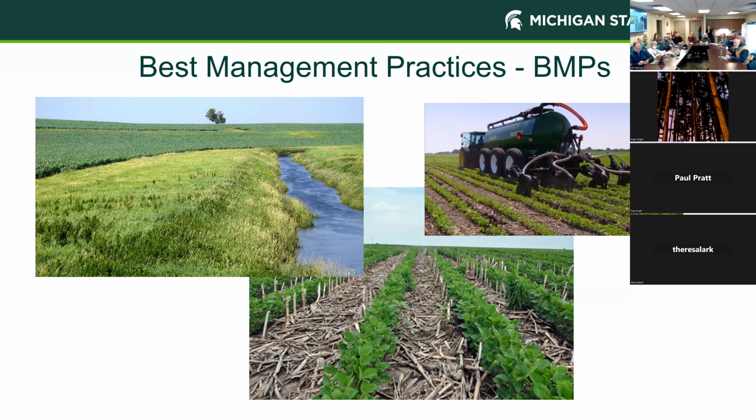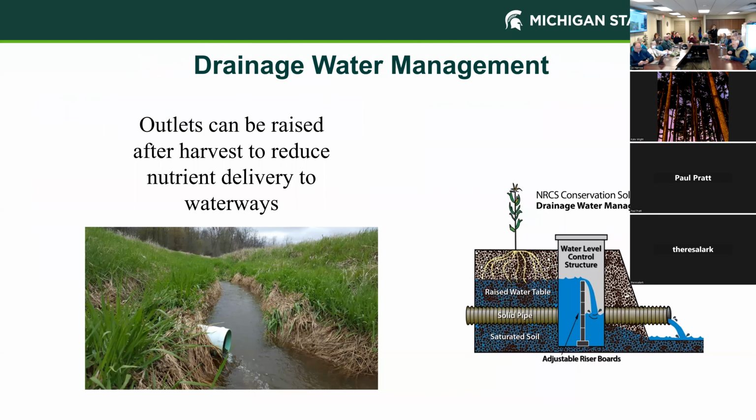Those are the ones that we tend to think about when we say agricultural best management practices. We've been doing them for many years. But there's a lot of really cool research going on right now. There are a lot of faculty members in our biosystems and ag engineering department at MSU working on what we collectively refer to as drainage water management.